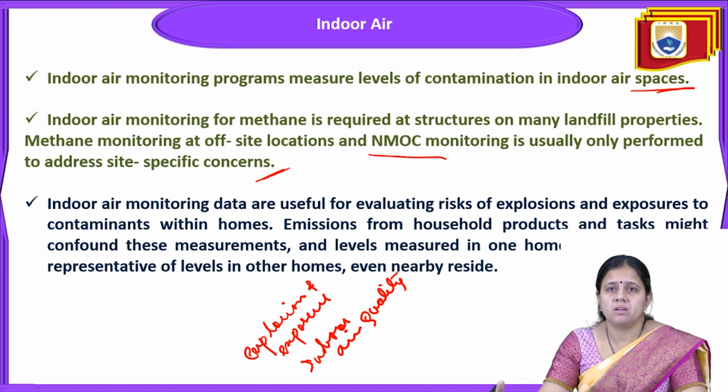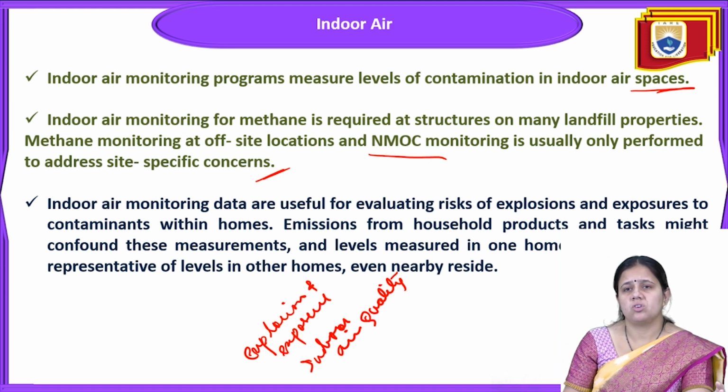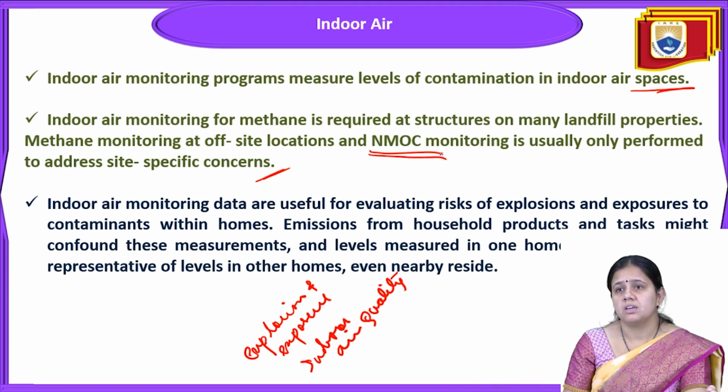Indoor air monitoring programs measure the air contaminants inside the home, and indoor air monitoring for methane is required at the structure level on many landfill properties. Methane monitoring at off-site locations and NMOC monitoring is usually only performed to address site-specific concerns.